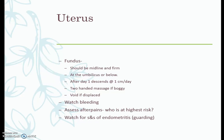If you're assessing it and it's not firm, we call it boggy. So that would be a uterus that's not contracted for some reason. So if that happens, we usually tell you to massage the fundus. It's like any other muscle. If you stimulate it, it will hopefully start contracting. Because what we don't want to have happen is heavy bleeding because her uterus is not contracted. And we're going to talk about that here in just a little bit.